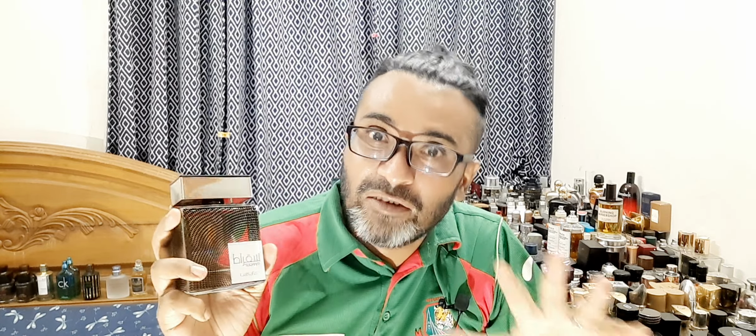But when you talk about the smell, why would you buy it? This is a very nicely done perfume from Lattafa, and the price point that you're paying is actually cheaper than all those 3 fragrances. Acqua Di Gio obviously is so much more expensive.